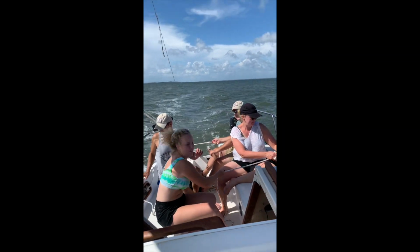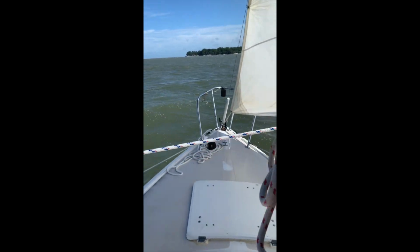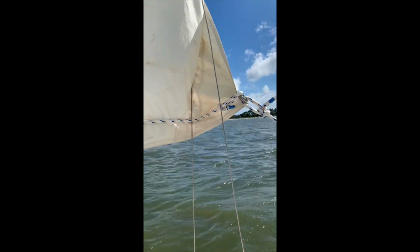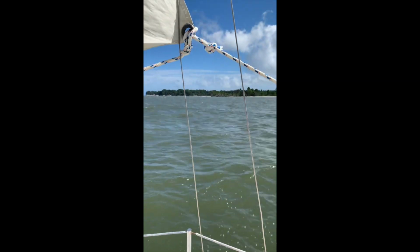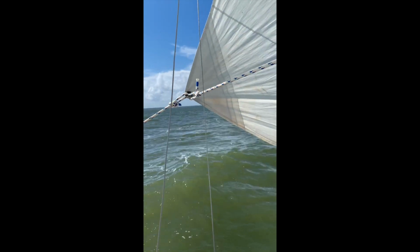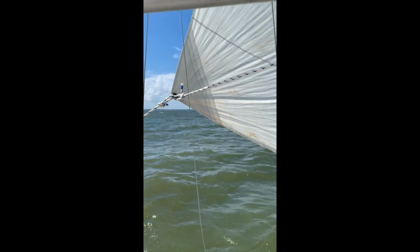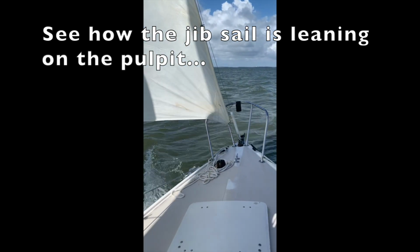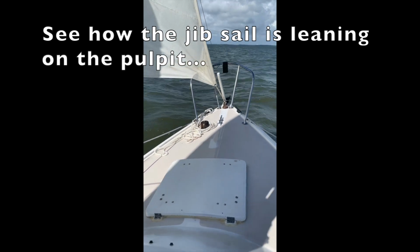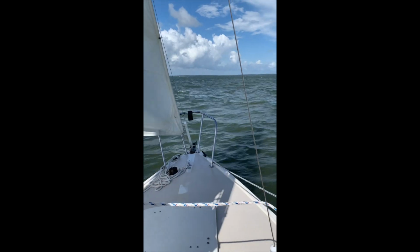Oh, I guess we're doing something. Okay. Looks like we're coming about, which is a perfect opportunity to show you how the clew knots get stuck the entire way. It's getting stuck in every single stay. I don't know if you guys could tell from the video. So we've got to figure that out.